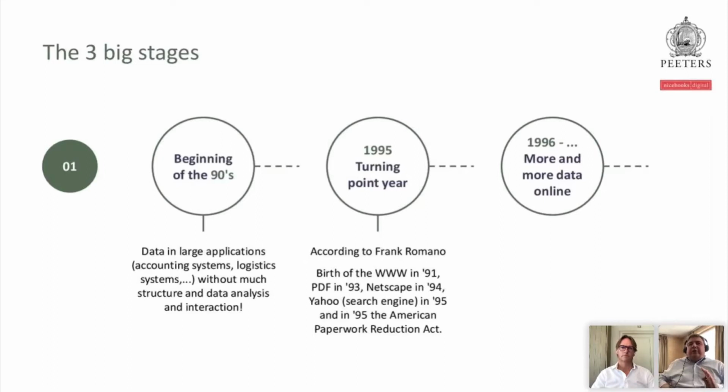According to Frank Romano, and who am I to tell that he's not right, in the beginning of the 90s, in 91, we had the birth of the World Wide Web. In 93, the PDF came out. In 94, the web browser Netscape. In 95 also Yahoo, and the American Paper Reduction Act was amended, making it much easier to put large content and information on the internet, and companies and government weren't obliged to print it any longer.